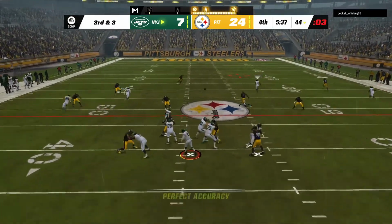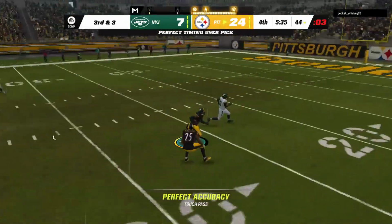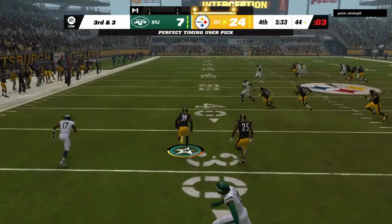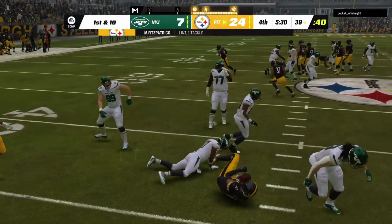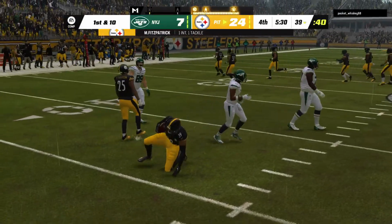Here's Wilson. Trying to get it to Beckham, and it's intercepted. Picked up by Minka Fitzpatrick. And the Steelers are going to take over here up near the 40.